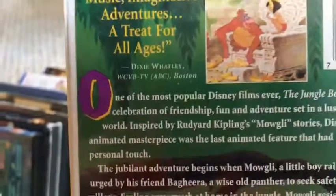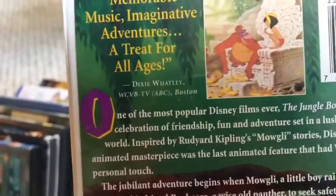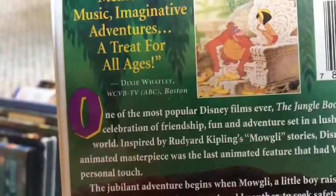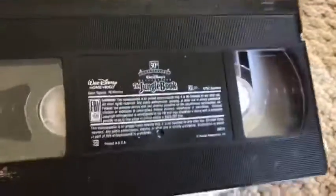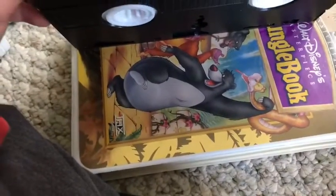Says Dixie Whatley, WCVB TV ABC Boston. And it's 78 minutes, of course. Yeah, see if Derek survives it. I did. Here's the tape and the ink label. And the print date is April 10th, 1997.